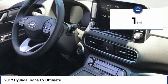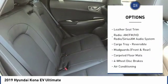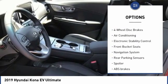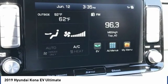Here are some of this vehicle's great options: traction control, navigation system, air conditioning, leather-wrapped steering wheel, dual airbags, power steering, four-wheel disc brakes, center armrest, 8 speakers, heated steering wheel.